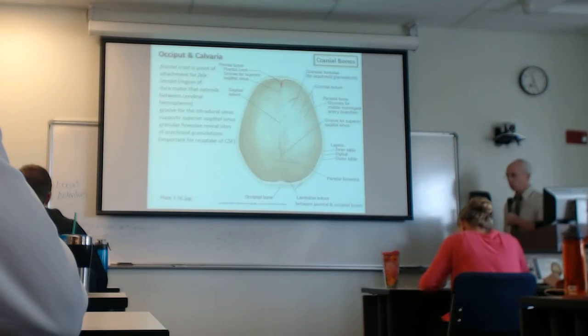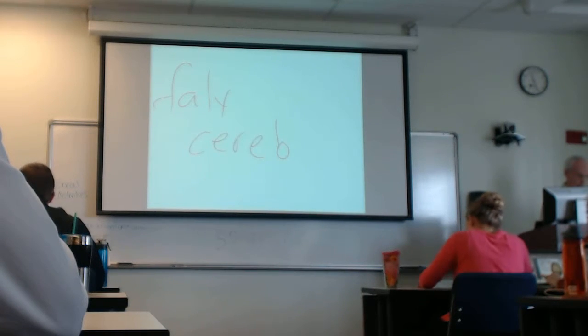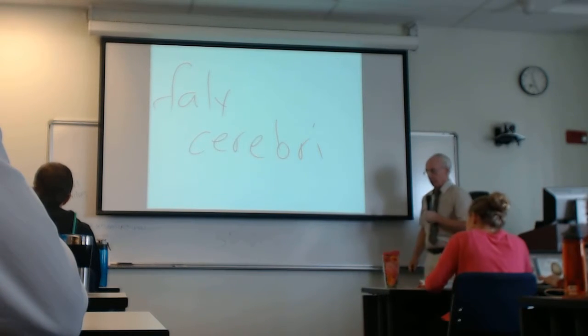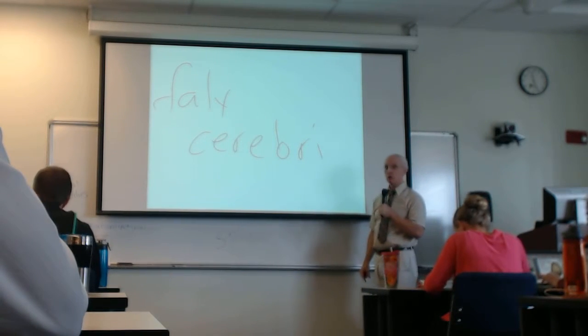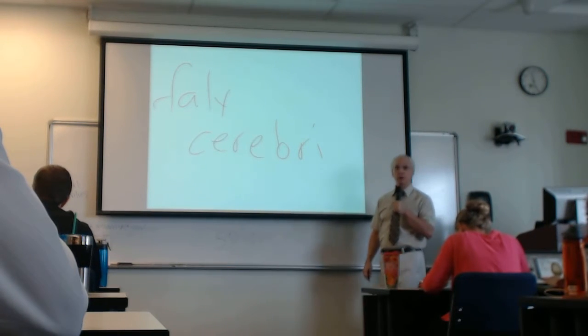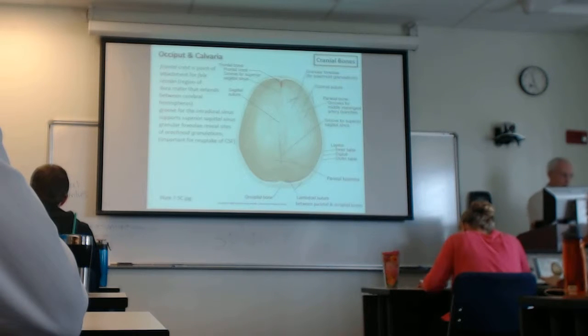It would extend toward us, forming something called the falx cerebri, which we'll see in more detail later. This is a large flat region of dura mater that separates the two hemispheres of the brain. Falx just means crescent shaped. And so what I'm saying is we're going to have a long flat sheet of dura mater that's projected toward you from this point.